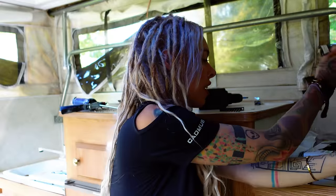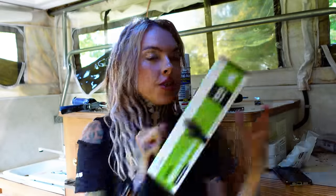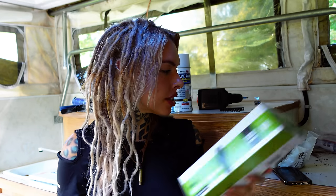So I'm gonna finish screwing up the canvas and putting up the ceiling. Another day, another mistake. Just kidding. I feel my confidence has raised since doing that corner. I really hope that it works. I'm gonna get some wax maybe to waterproof it a little bit.